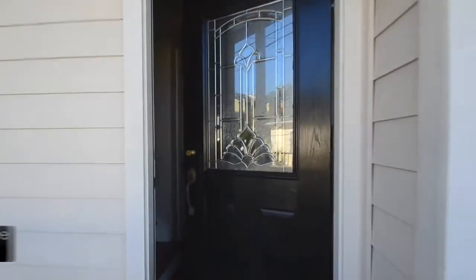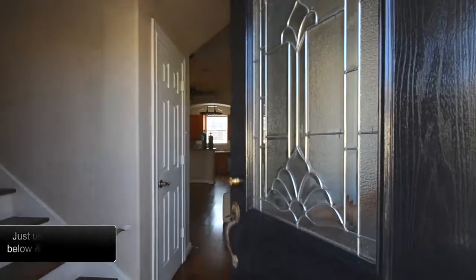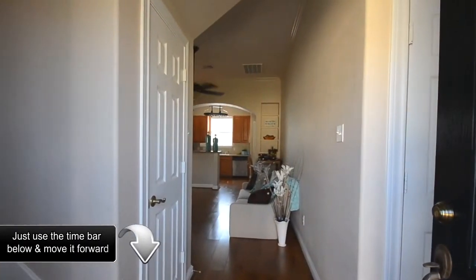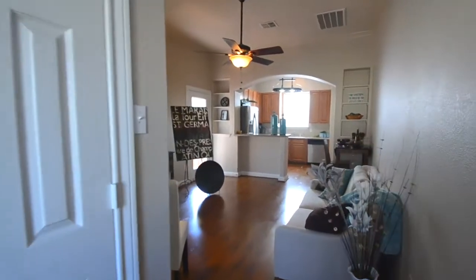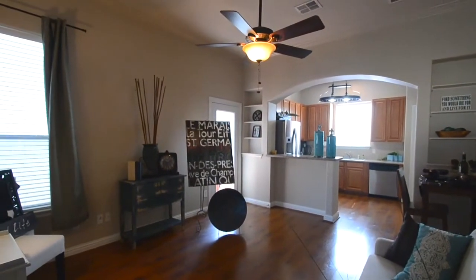Storage shed conveys. Huge laundry room with a window and storage closet. Front porch area and patio area out back with pergola, perfect for entertaining. Lots of curved arches and built-ins. 2.5 baths. Spacious rooms. Breakfast bar.